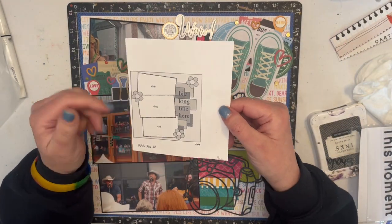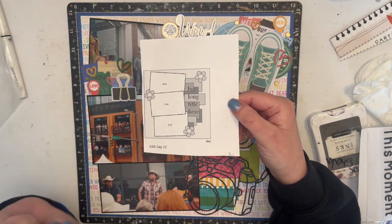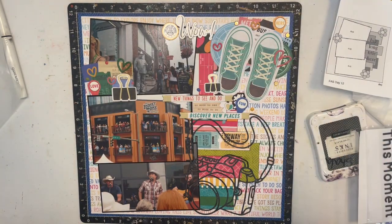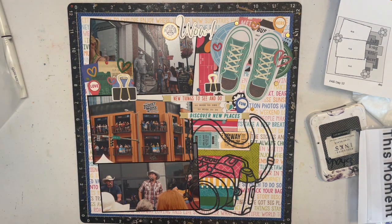Let me start with that. 3 4x6 photos, some strips, and a couple of embellishment clusters. And this is what I did. I have my 3 4x6 photos. These photos were in Nashville.